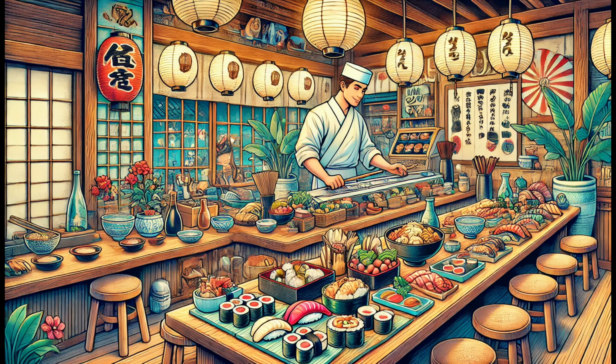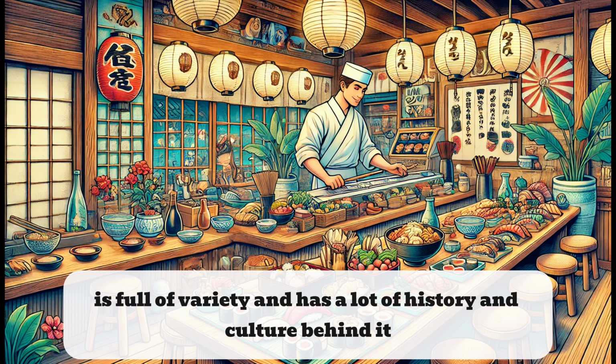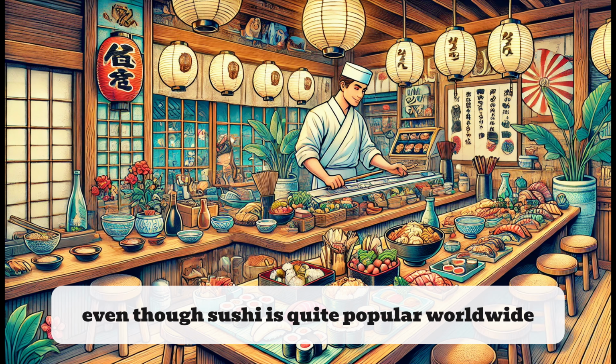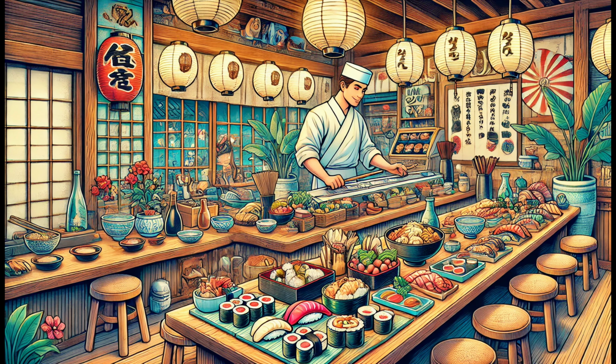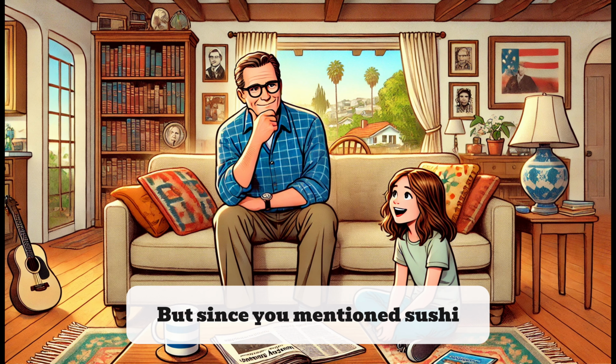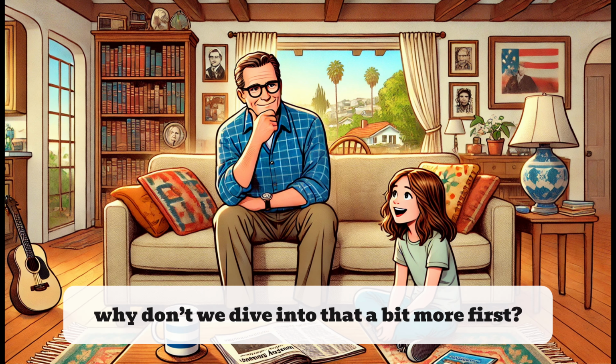Absolutely. Japanese cuisine, or washoku, is full of variety and has a lot of history and culture behind it. It's not just about sushi, even though sushi is quite popular worldwide. Let's talk about some of the other types of Japanese food and what makes them unique. But since you mentioned sushi, why don't we dive into that a bit more first?